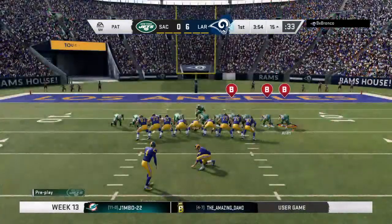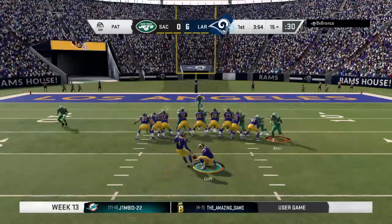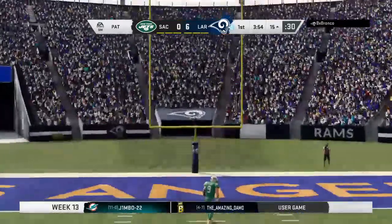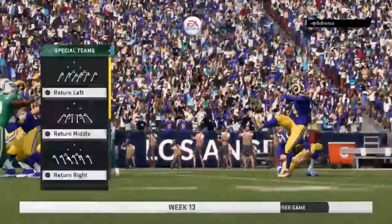Now Greg Zuerlein on for the extra point. It's up, it's good, and the Rams take a 7-0 lead.